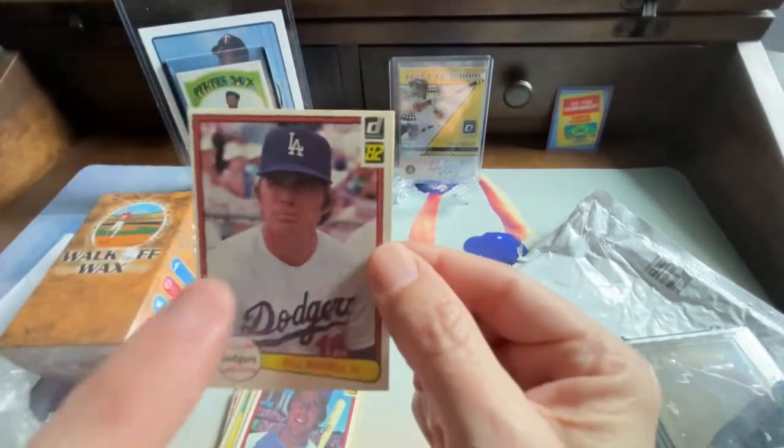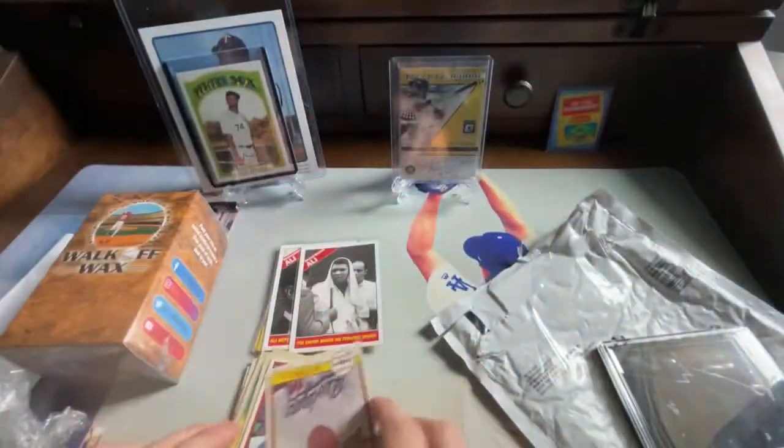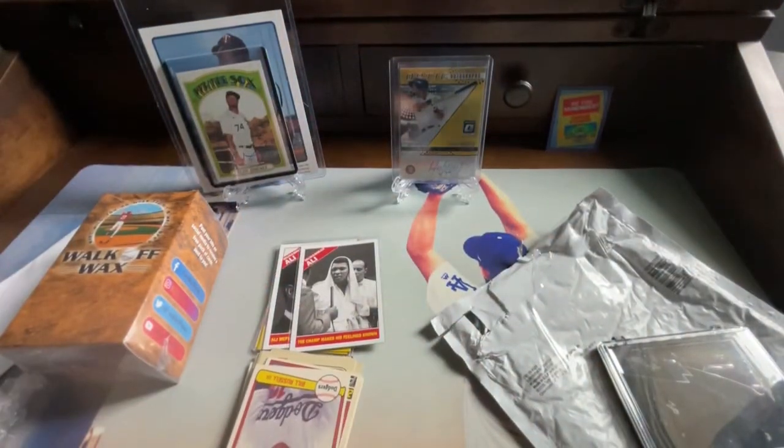You know what? I don't think I even have this card. Thank you so much, Dan. Awesome care package. Really love it, man. Let's see what you got, Leah.